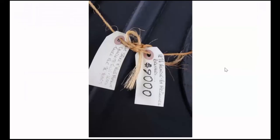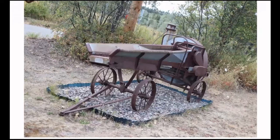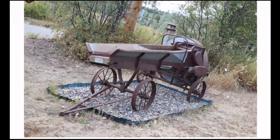And this is $9,000 for a 1876 hearse. And there's the hearse. Pretty swanky. And this is a political promise machine. There were two of them right there. By that I mean manure spreaders.